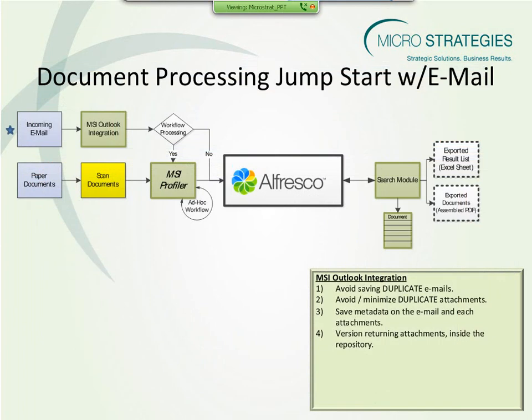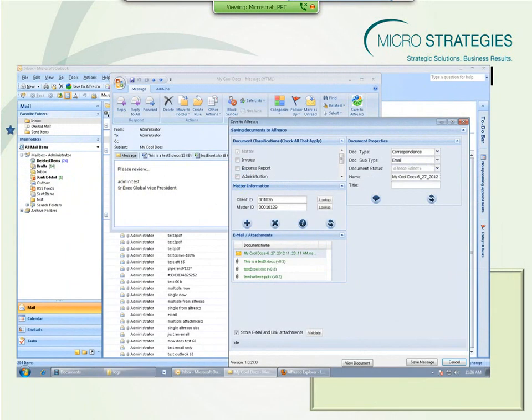The next thing is the incoming emails, or Outlook integration. The idea here is the Outlook integration can allow a user to hit the Save to Alfresco box, as you see there on the email, and that window pops up. That window where it says Save to Alfresco is very similar to what you might have remembered seeing a few moments ago in the profiler.